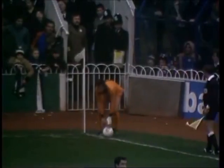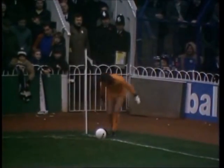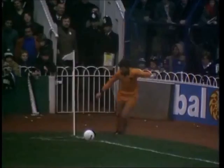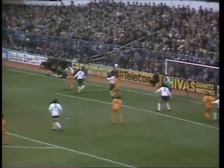Daniel's taking it, but big Colin Brazier, 6'1.5" of him, standing there at the near post. Might well be the man that he aims for. Indeed it was, for the little flick back, but Lacey was there. Knocked back in there, goal! Atkinson for Wolverhampton Wanderers.